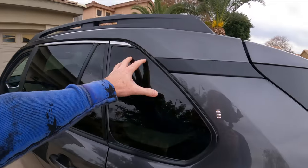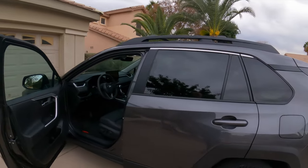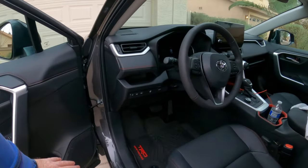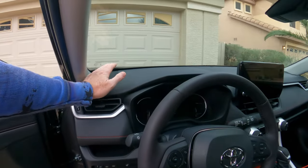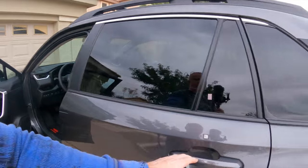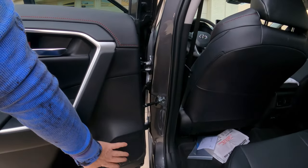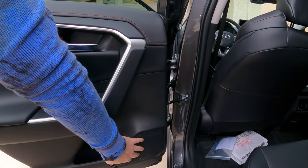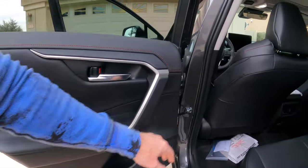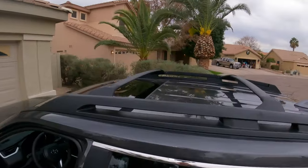I've got a little window sticker coming for here. It's the flag type deal. I've already ordered all brand new speakers here up in the dash. Both front and rear have door speakers. They are 6.5 inch. These are just single, but I'm doing a two-way for the doors, and those are all JBL as well. We do have the roof racks.